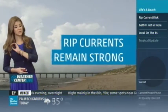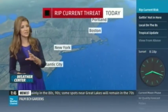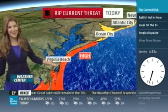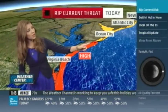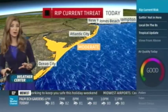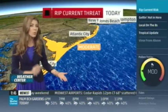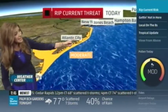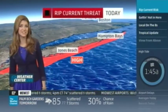And that's excellent advice because those rip currents remain a danger at area beaches today. In fact, let's go over this rip current risk. We know it's a holiday weekend, day after Independence Day. We're going to have a lot of people out at Virginia Beach, but we have a high risk of rip currents, and those extend all the way north to Ocean City. That's where we start to look at a moderate risk, but a moderate risk of rip currents still means that the rip currents are dangerous. It just means that there may not be quite as many of them. So this is still going to be a threat, and this includes Atlantic City. And then going even farther north here through the Hamptons, you have a high risk of rip currents today.